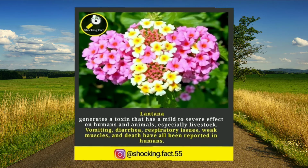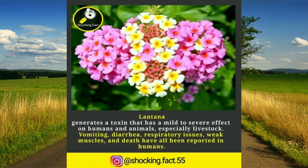21. Lantana. Generates a toxin that has a mild to severe effect on humans and animals, especially livestock. Vomiting, diarrhea, respiratory issues, weak muscles, and death have all been reported in humans.